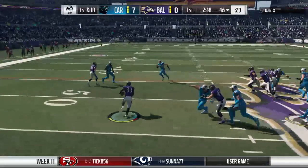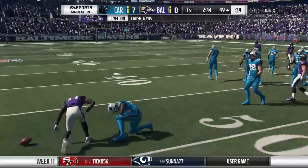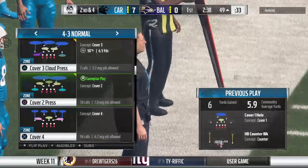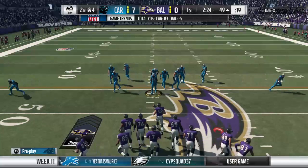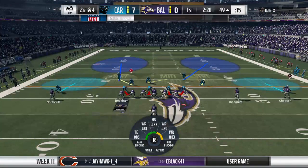Now a first carry for T.J. Yeldon. And able to push his way forward here for a good little gain. It's a 6-yard pickup, and it gets him to 2nd and 4. Let's talk a little football 101 here, because one of the keys to advancing the ball downfield, success on first down. Huge difference, as we know, between 2nd and 4 and 2nd and 8 and 9.